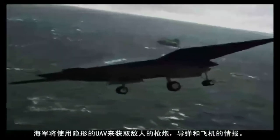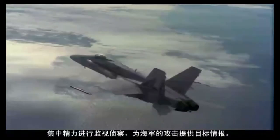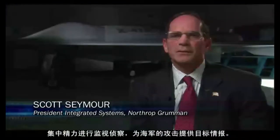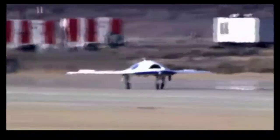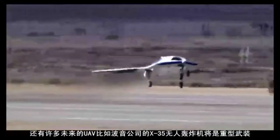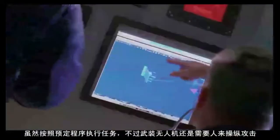The Navy will use its stealthy UAVs to get targeting information for its guns, missiles, and fighter aircraft. The initial focus has been on information, surveillance, and reconnaissance to provide targeting information to the Navy's strike packages. But many future UAVs, such as Boeing's X-45 unmanned bomber, will be heavily armed. Although flying pre-programmed missions, armed UAVs will still need human permission to fire.